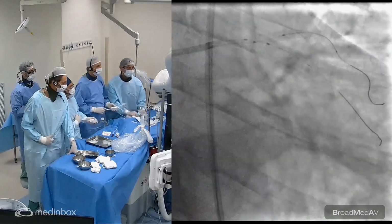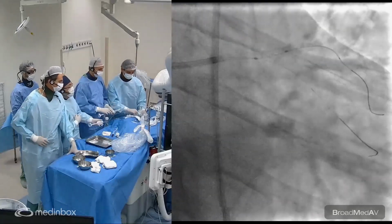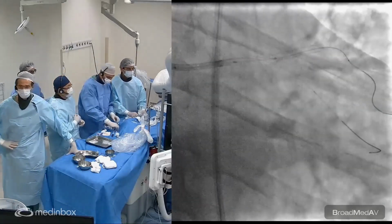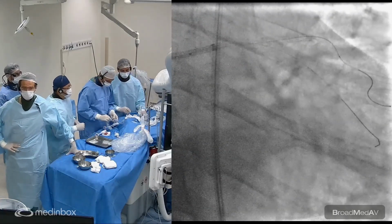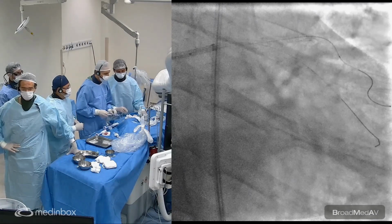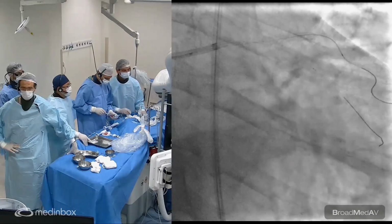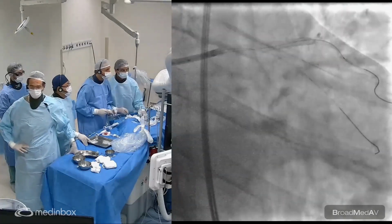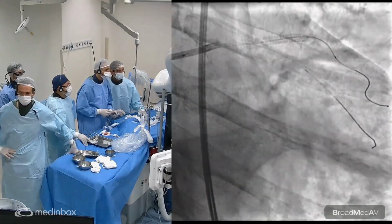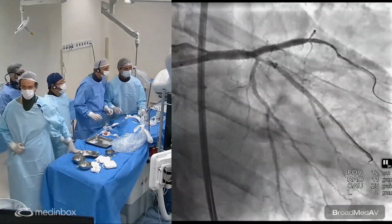The ECG looks okay. The blood pressure is around 85. Okay. Bring it back. You're going now to give nitro, or you're going to do the angio test again? We're going to do a control angio now. Control angio. Okay. Get closer, it's without contrast. Okay. Great. Much better flow in the LED.